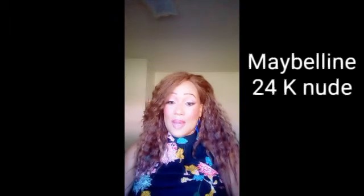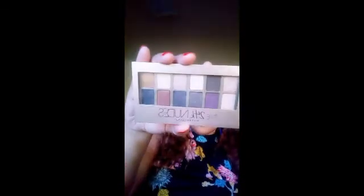Another palette that I like is an old school palette, and some of these other ones might be old school palettes, but this one here I really do like. I tried a bunch of these by Maybelline, and this one happens to be one I really like. It's the Maybelline 24K Nudes. Okay, I talked about this one, and I think I created a makeup look using this one here.